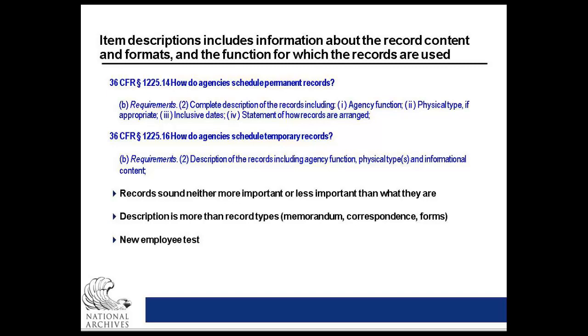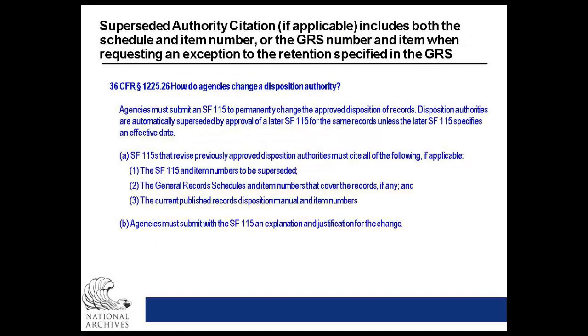And descriptions are much more than record types. If you have a description that says these records are memorandums, correspondence, and forms, you haven't told us what they're used for, you haven't said what the correspondence covers. The correspondence could be high-level correspondence between agency heads. It could be just responding to public inquiries. Those two types of correspondence have very different values and would have very different retention periods. So really, what's the content of the memos or the correspondence? What are the forms being used for? That provides much better descriptive information about the records themselves.